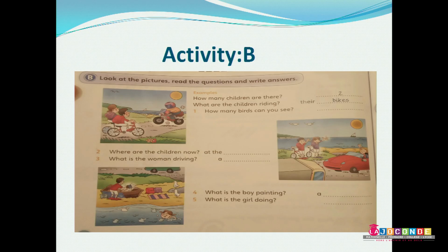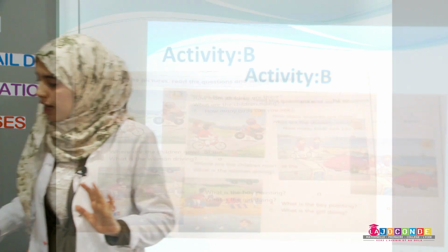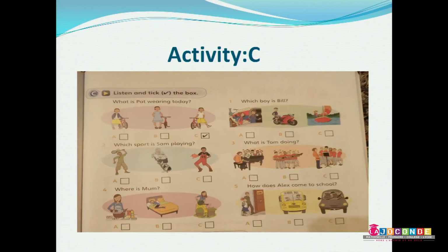What is the boy painting? Look at this picture. What's the boy painting? Yes. Number five, what's the girl doing? Look at the girl. She's doing what? Very good. It's too obvious, okay? Now let's move to the next activity, which is activity C. Please listen to me and you tick, okay?